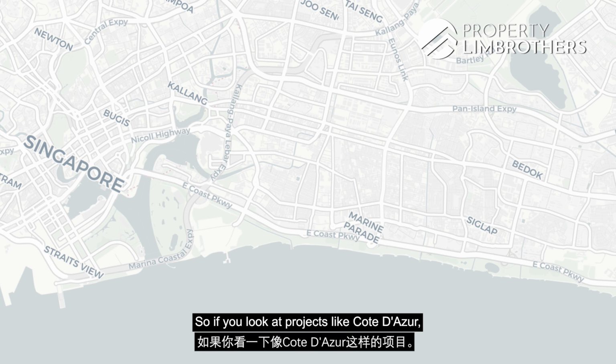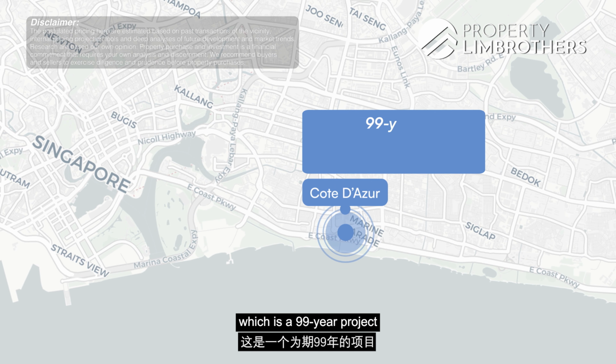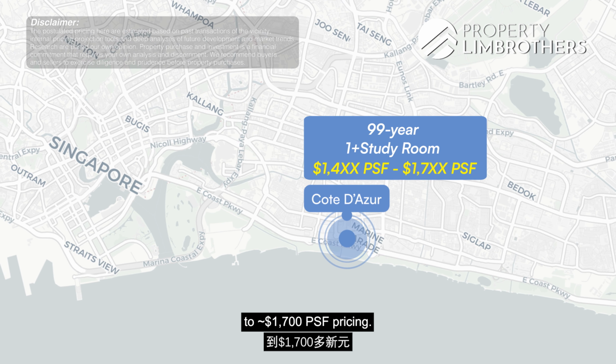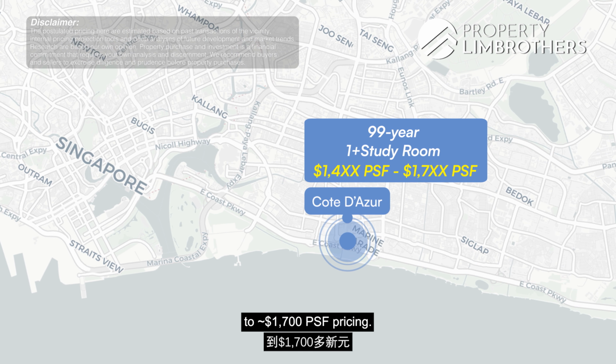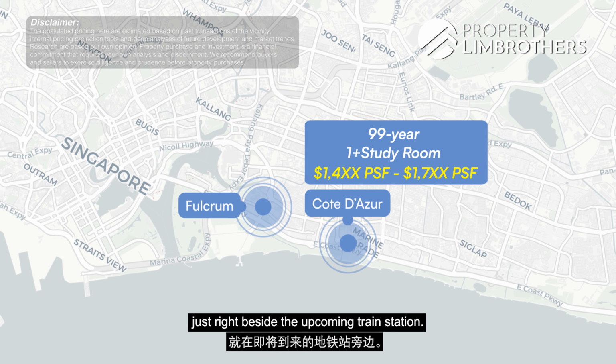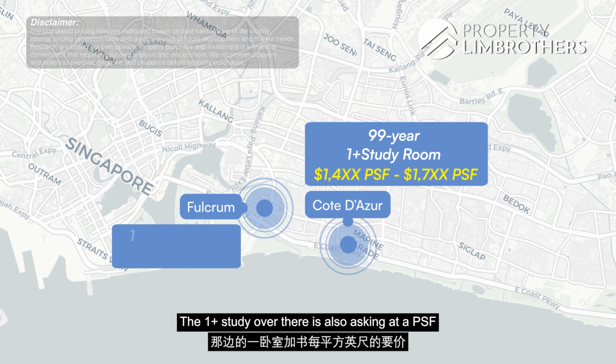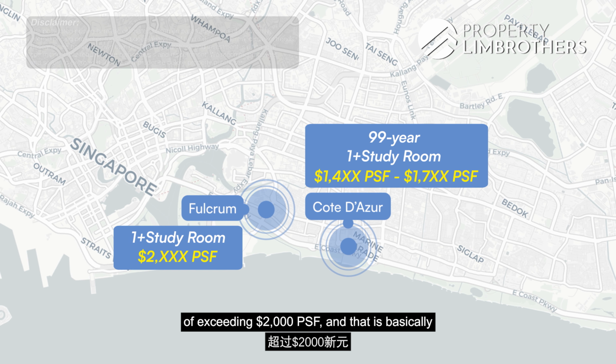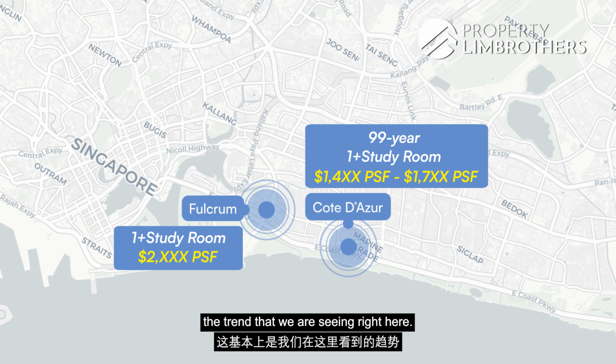So if you look at projects like Côte d'Yezu, which is a 99 years project, the 1+ study over there are going for 1,004 to 1,700 odd PSF pricing. Fulcrum, that is located just right beside the upcoming train station. The 1+ study over there is also asking at a PSF of exceeding $2,000 PSF, and that is basically the trend that we are seeing right here.